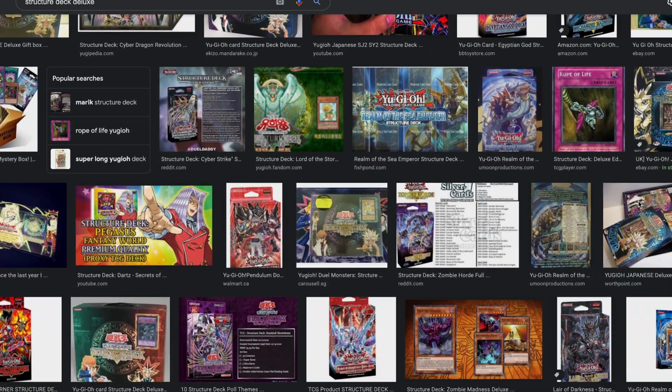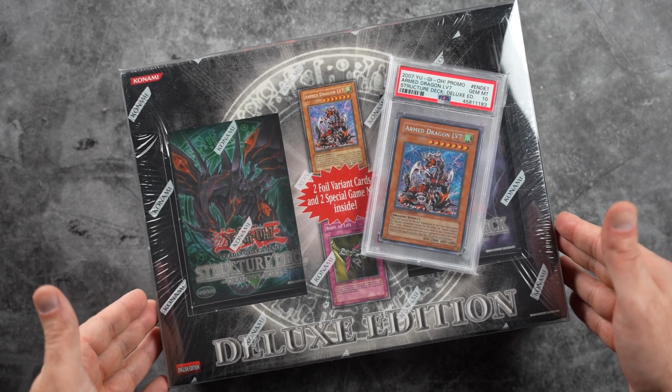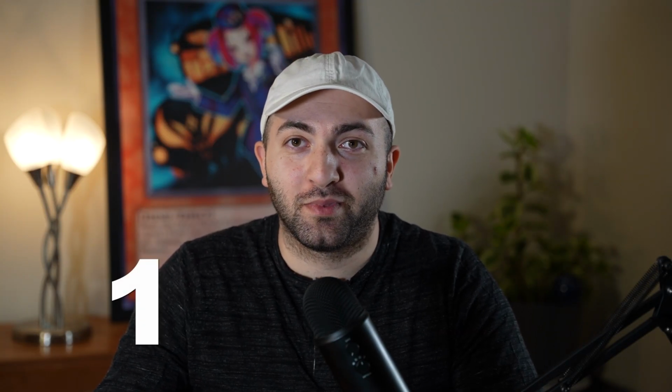It's never been opened on YouTube. There's no pictures of it online. I just think that this is such a cool and unique part of Yu-Gi-Oh history. And I'm very blessed to be able to own one of these pieces in my collection. So that's number 2. What is number 1?